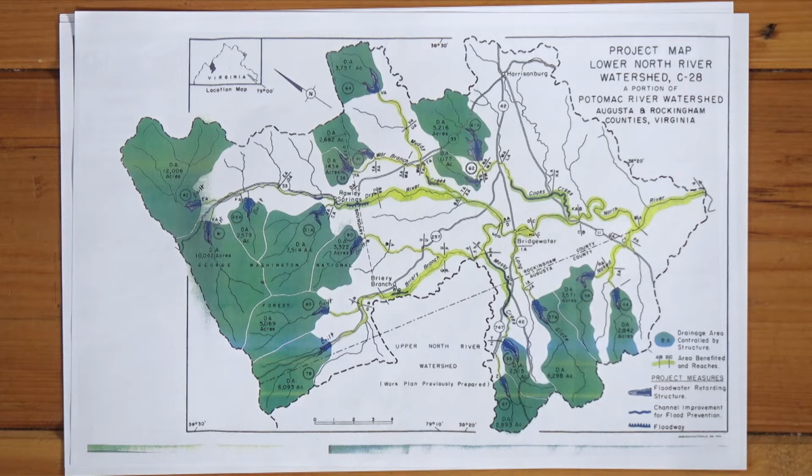They identified where the major issues were. This document, the planning document, would have identified what the potential alternatives were, the solutions, the economics behind it. And ultimately, what came out of the planning process in 1963 was a recommendation to construct 15 watershed dams in this watershed. Oh my, that's a lot. So that was the original plan to solve everything.